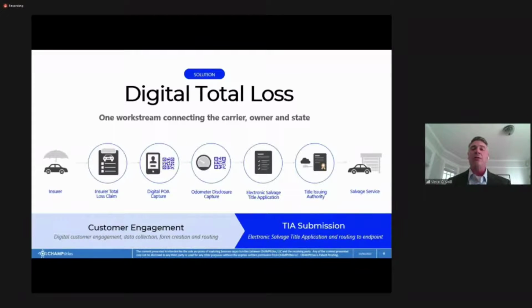So how do we do it? You can see all the individual steps below, but in short, we've created a single streamlined process and brought it online. Just quickly running through the steps, the insurer initiates the process by logging into our system and either entering or porting in the basic information about the total loss. The correct paperwork for the state, let's say in this instance, it's a power of attorney and an odometer disclosure, is generated and pre-filled, and the carrier signs it within our platform.